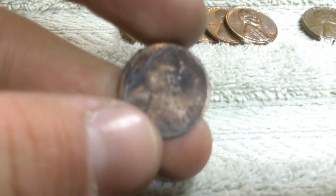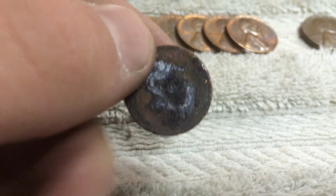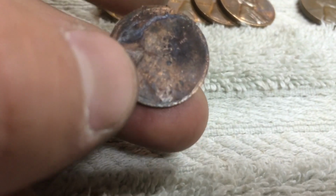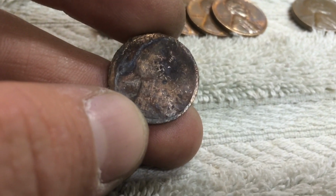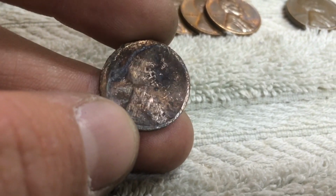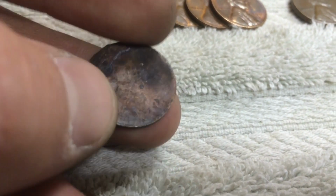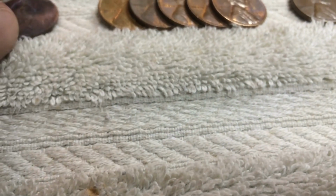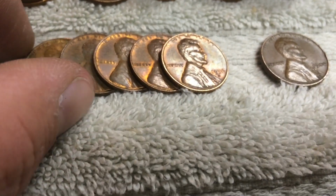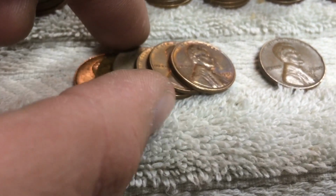So this was, I think, second to last box, and I'm not really sure on the date, but I know it's old. It actually might be 1909, but there's a little, really small little 0, which could be the top of a 9, or it might be a 6. So this is either 1909 or 1916, but it's pretty cool. So I really want to know what that is.